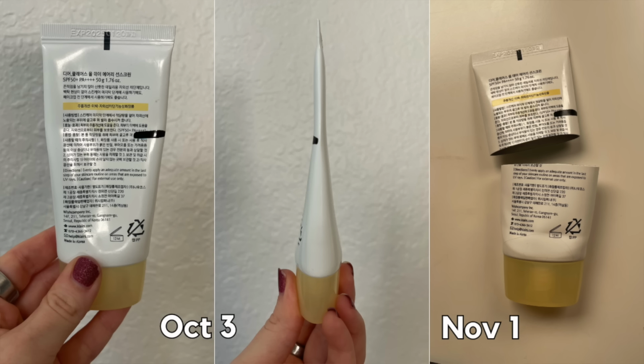Really enjoyed it. This is a lovely formula. A little bit glowy, moisturizing, but also not heavy whatsoever. I did a full review and demo on this along with a bunch of other K-Beauty sunscreens a few months ago, so I'll link that video below if you're interested, but this one is finished, so that feels really good.